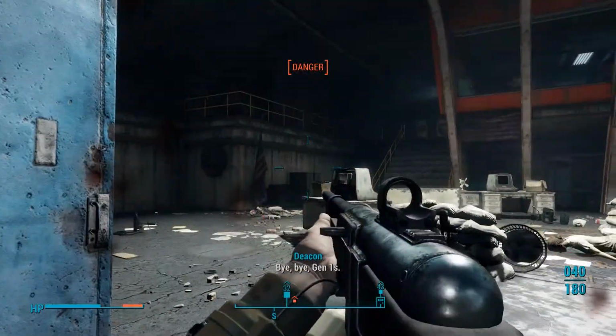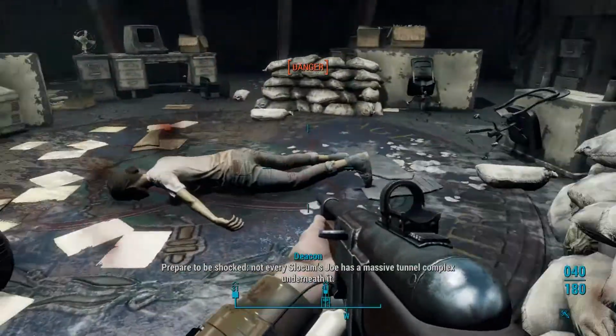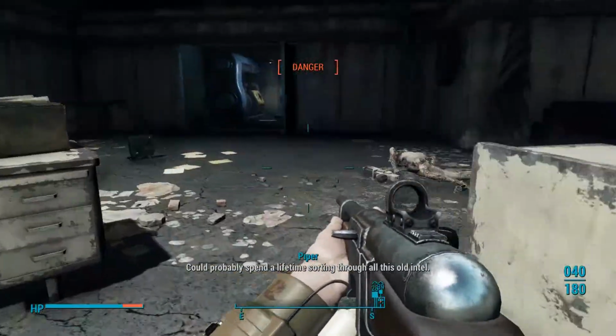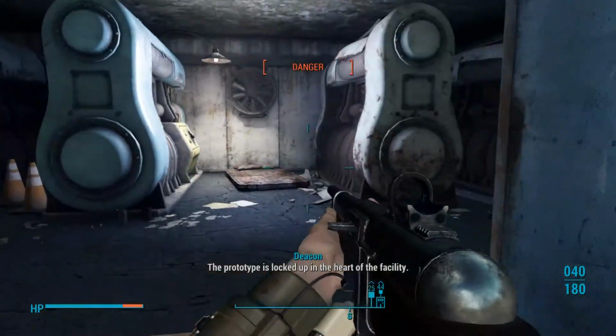Bye-bye, Gen 1s. Prepare to be shocked. Not every Slocum's Joe has a massive tunnel complex underneath it. We're entering a secret defense intelligence agency research lab. Probably spend a lifetime sorting through all this old intel. It's called the Switchboard. The prototype is locked up in the heart of the facility.